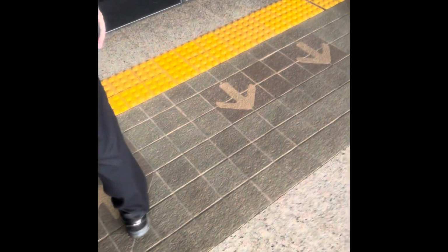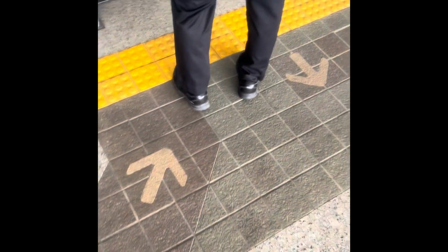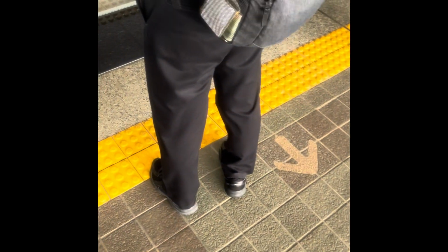And here comes the train. So there's no wait at all. The trains are running all the time. And we're basically just going to get on here. See here? They have arrows that indicate that we're supposed to wait until people get off. And we do that. There's no one getting off. We're getting on, and we are good to go.